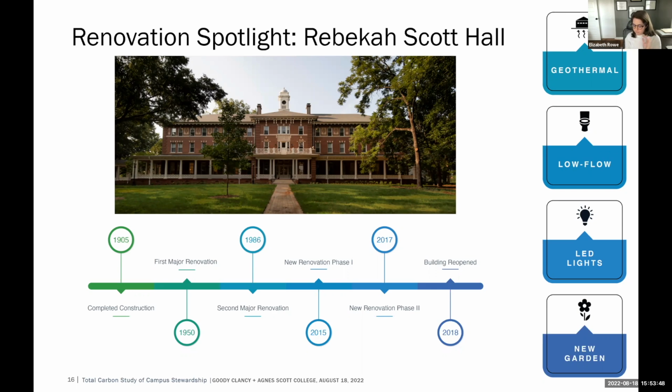At the point of renovation in 2018, Rebecca Hall was not air conditioned, and it was everyone's intention that we would bring air conditioning to this building. Since we are in the Piedmont region of Georgia, it's a necessity. And from the sustainability side, while we absolutely support bringing in the HVAC system, we did want to make sure that we were putting in the most efficient system that we could so that we would minimize the impact to our carbon emissions. And so we installed our second geothermal HVAC system for the building.